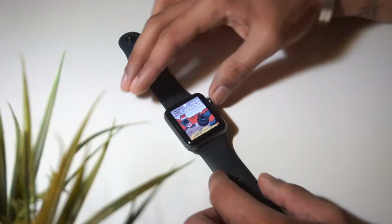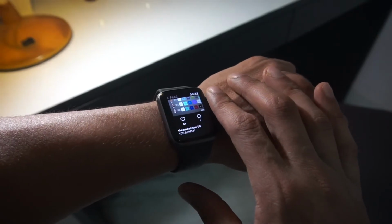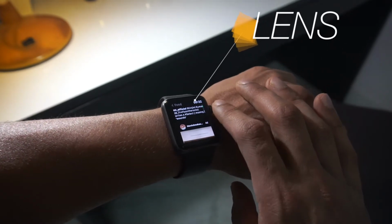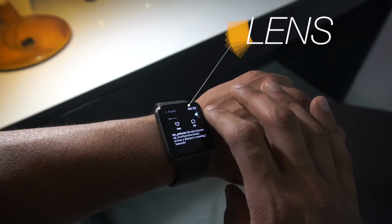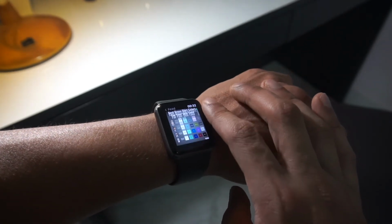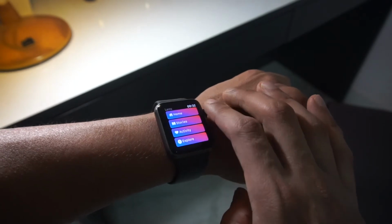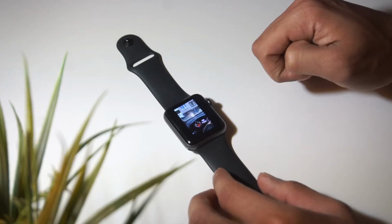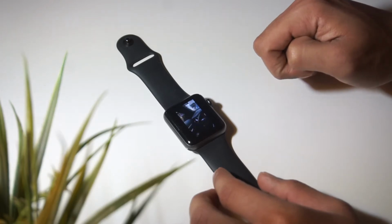So first app in the list is Lens. Well, if you're using an Apple Watch, you might know that you cannot use Instagram on your watch for some reason. So this app helps in getting that. With this app, you can actually browse Instagram through your watch, which is actually pretty amazing. As you can see, you can even like the post from here and also comment on it. And not only that, you can see videos in this too, which come in your Insta feed.